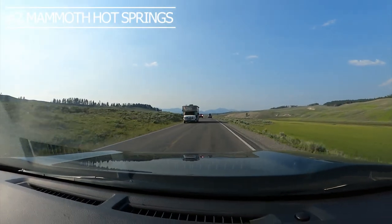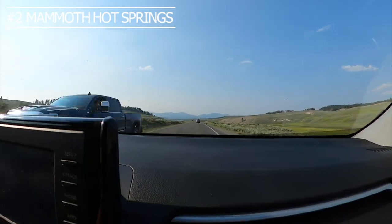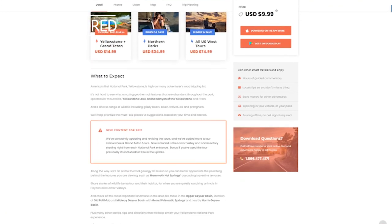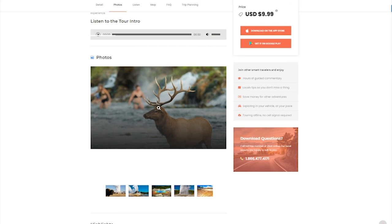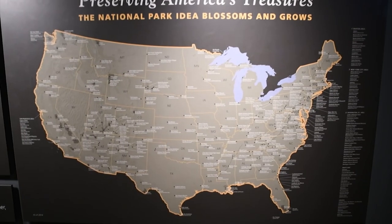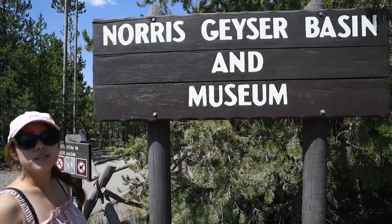Before I forget, during the entire journey, we were using the Gypsy Guide app. It's about 10 bucks, but it gives you an audio tour while you drive. And it covers a lot of other national parks as well. On to the next one.